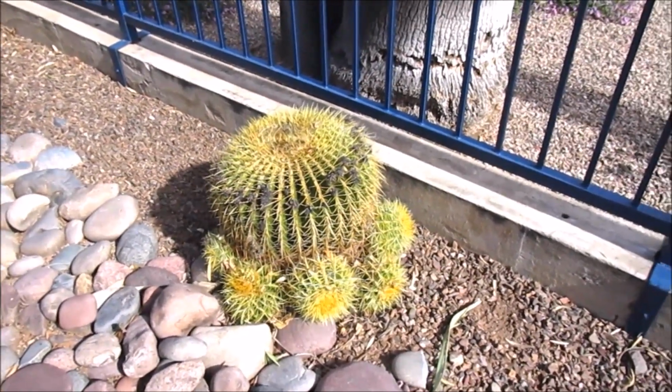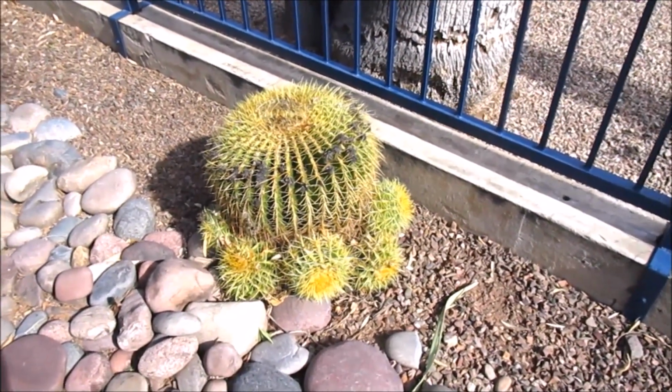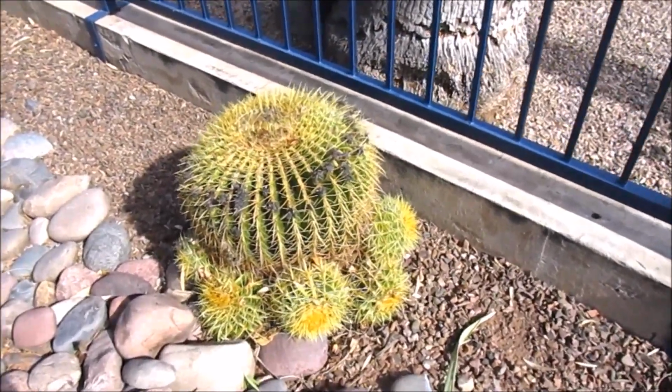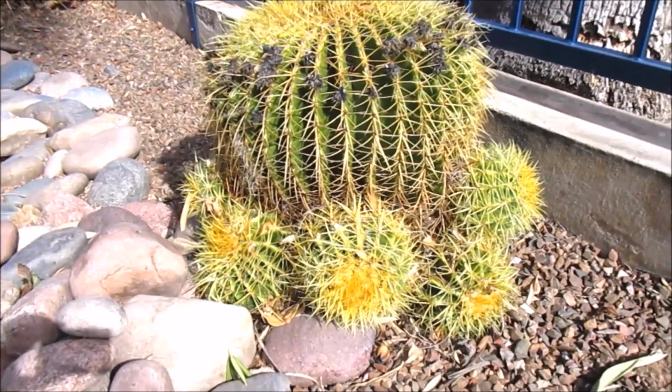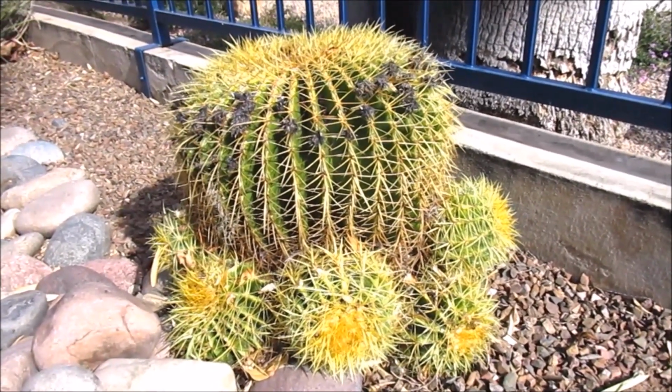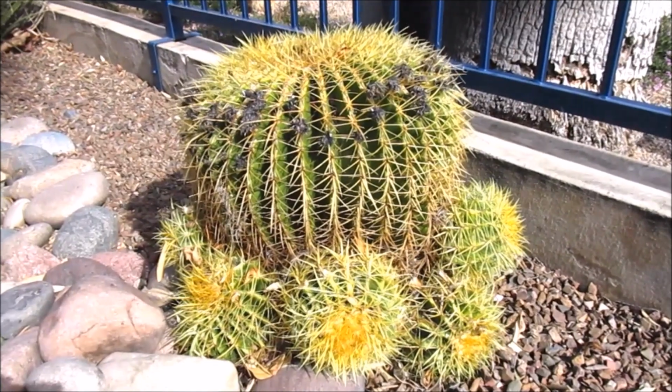Wow, I did not notice that there were little cactuses growing on this big cactus. I think they have them on some of the cactuses like that, but I never noticed it. See? You're helping me notice things that I never noticed before.